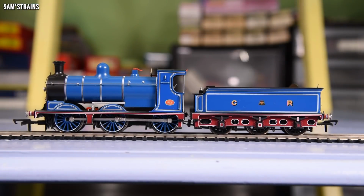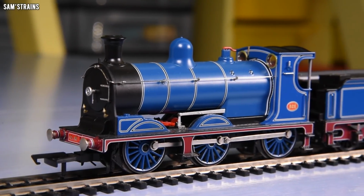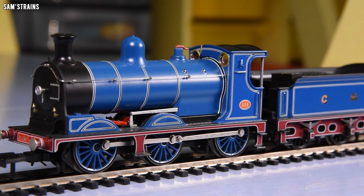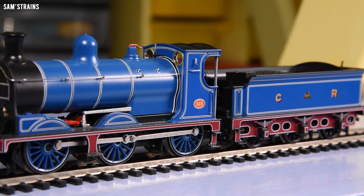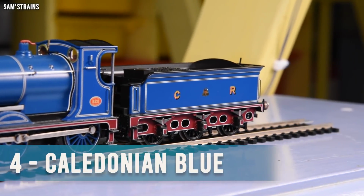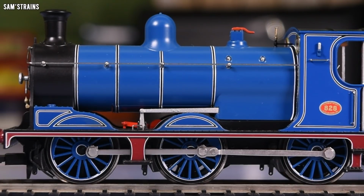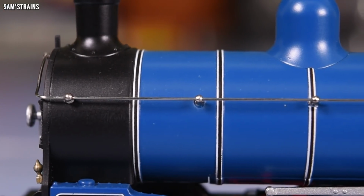So here is number 4. It's another early livery, quite similar to the BR Blue, of course, but ultimately I think this is better than the BR Blue. So it's the Caledonian Royal Blue, which is another very early pre-grouping livery, and the blue of this livery is a much lighter blue, and I think that this just totally transforms the locomotive so that it looks nothing like BR Blue.